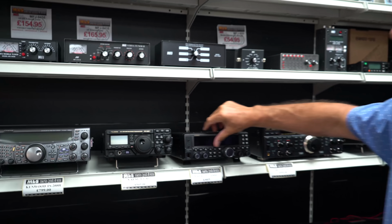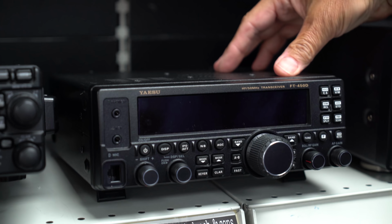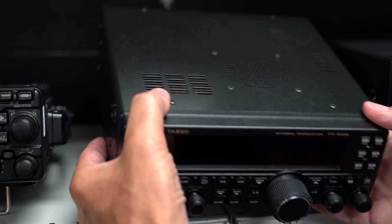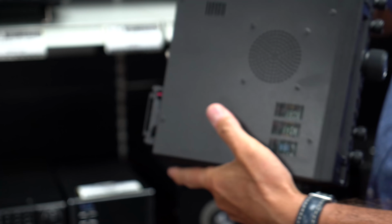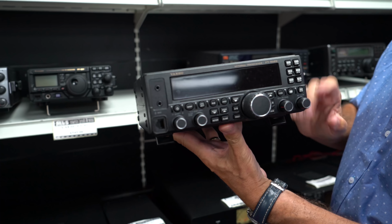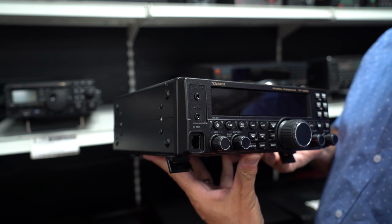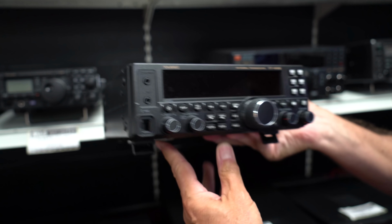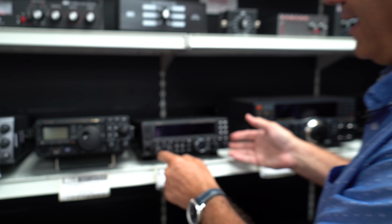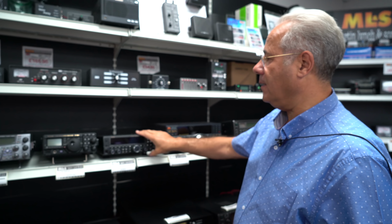FT450Ds, we usually always have these in. If you're looking at getting back into the hobby, this is a great 100 watt HF and 6 meter transceiver, or indeed if you're looking for an additional radio for the shack. Very compact. I mean, £469, that is such a lot of radio for really not a lot of money at all. In the 80s, I was selling 2 metre and 70 centimetre handhelds for £500. To think that you can buy a modern piece of kit from Yaesu, used and not that old either, for that price is mad. And it's the D one, so it's the later one.